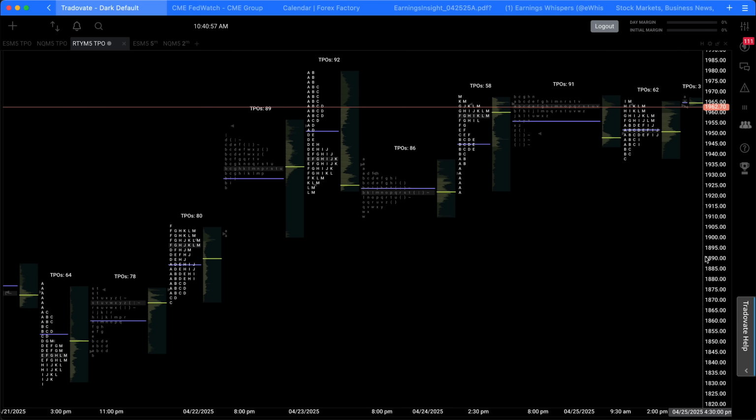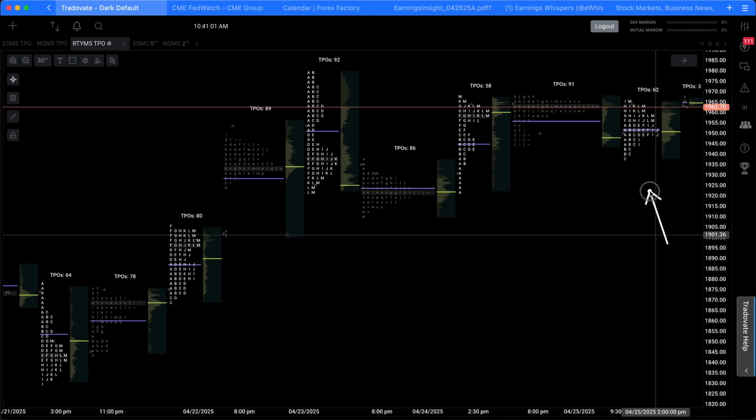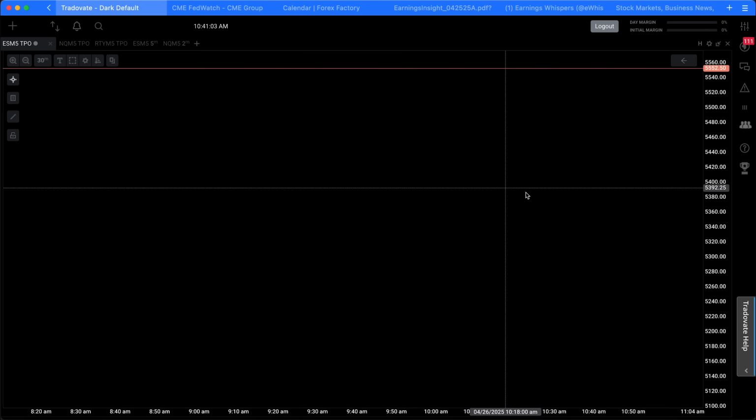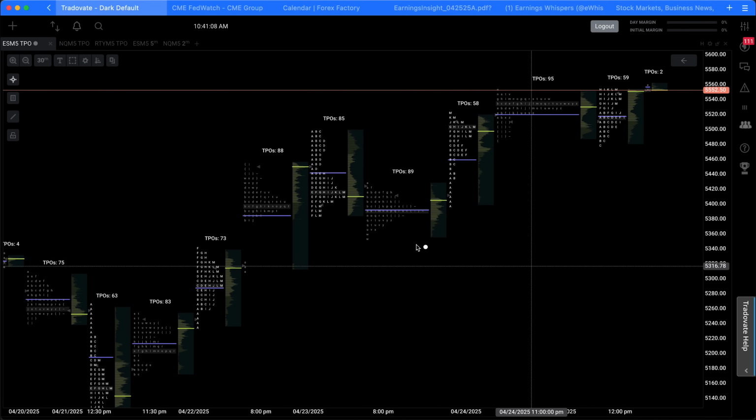As we think about the structure on the Friday session here, this is the Russell. I'm just realizing, I'm like, hang on a second. This doesn't look right. This is the Russell. Let's go to the ES. It's the same concept, right? So it's okay that we said the same thing.